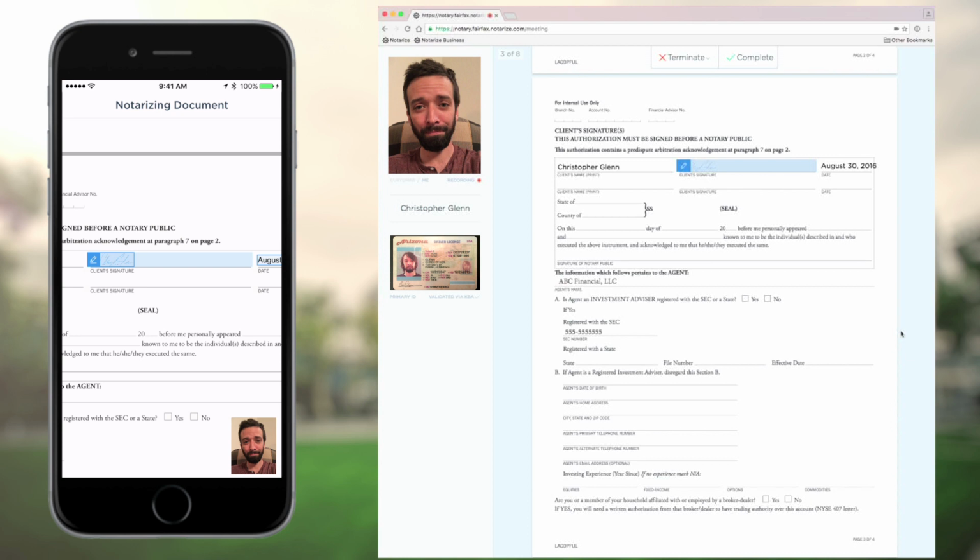Do you consent to using this electronic signature as your signature on this document, with the understanding that it will have the same binding legal effect as a pen and ink signature? Yes, I do.